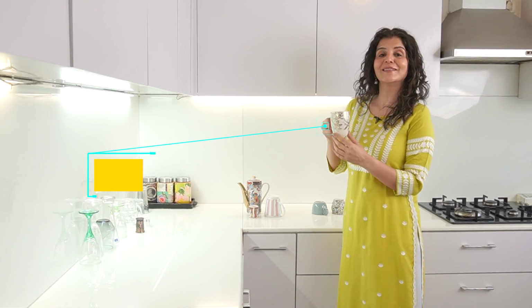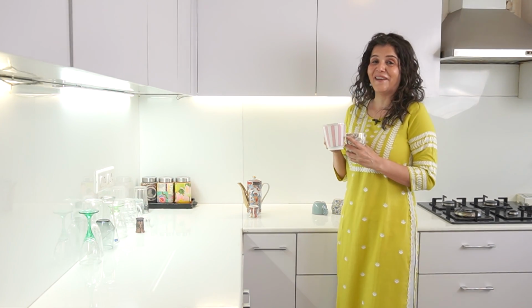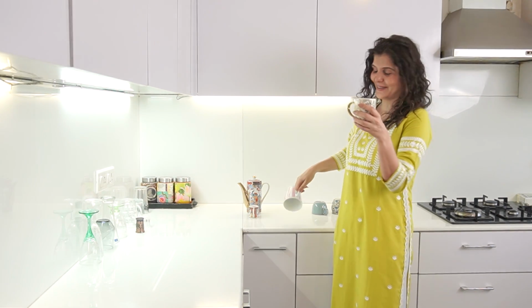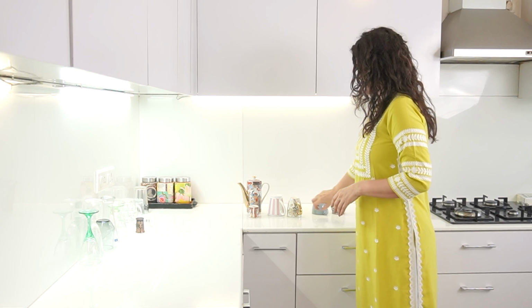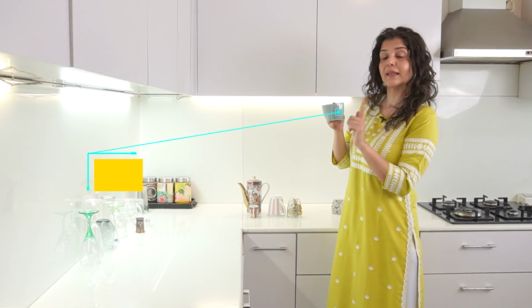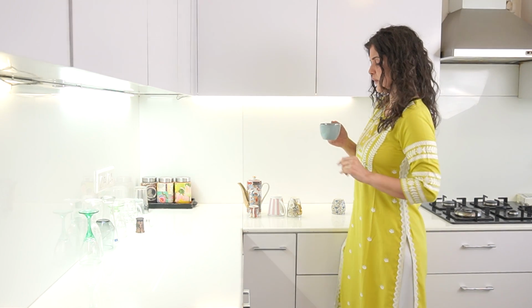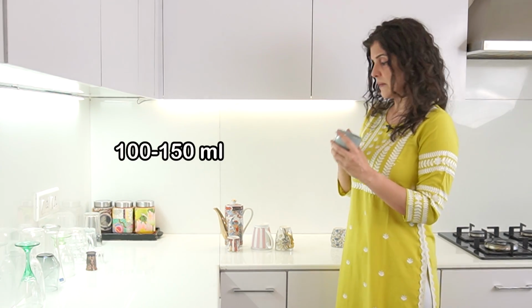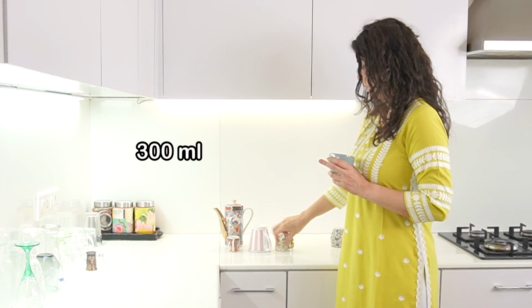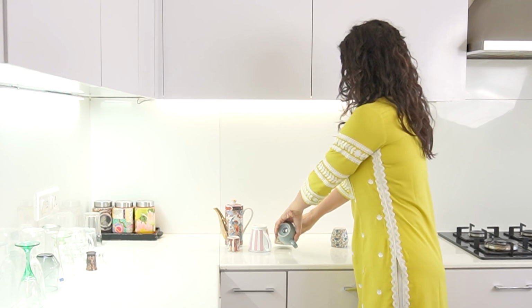This is what I use for serving tea or coffee both, because usually guests, they don't like having so much chai, which I like. So then I give them like a smaller cup and they feel better with this. Or sometimes they tell me, give me a really small cup, and then at that time I serve it in this. This is nice for both tea and coffee if you want to serve like 100, this would be typically 150 ml. This one might be more like 300 ml, I'm thinking, and this one could be in the region of 250 ml, so that's the difference between the cups.